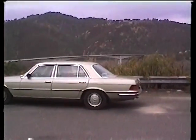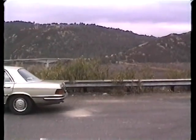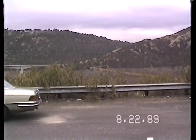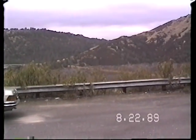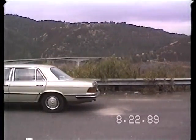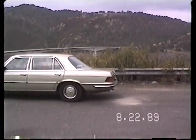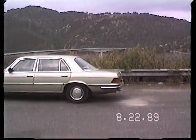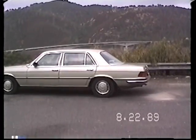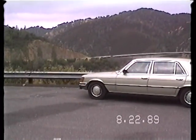Yeah, we stopped here for a few minutes. We just left campground. It's Wednesday. I don't know what date it is. The 23rd. Let me do a little change in here while I'm playing. To get a change.